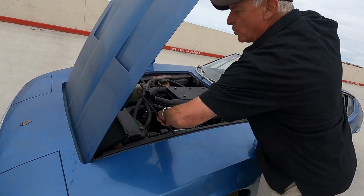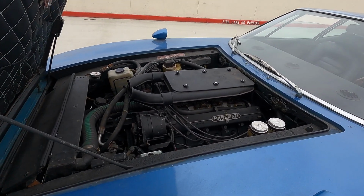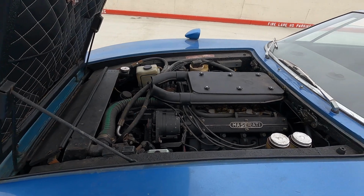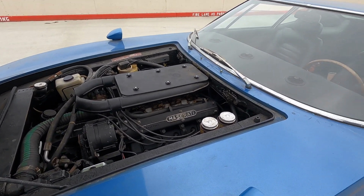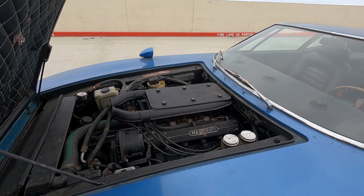Once you get the Webers dialed in, as anybody who has Webers knows, you never have to mess with them. No, exactly. Unless they sit. Yeah, the varnish screws up the float bowls and everything. But I'm telling you, we just took the air cleaner off, squirted some gas in there, fired it up, bam. I haven't even taken the plugs out. Oh, that's awesome, after 8 years. That is so great. What a great old car.